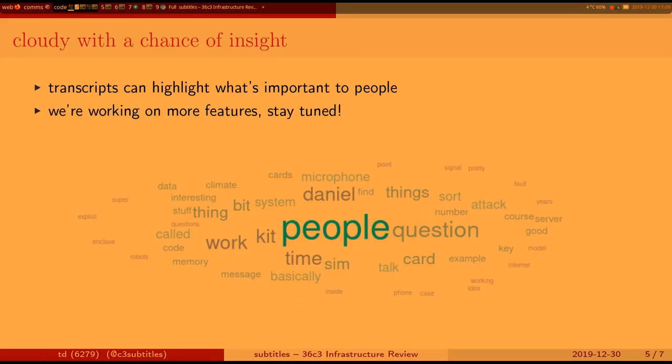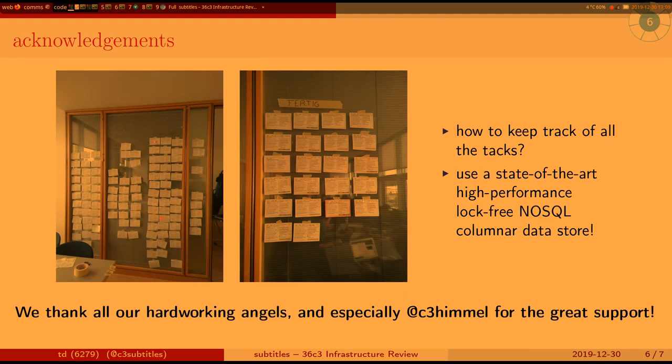When you have transcripts, you can do cool stuff with that. So for example, generate word clouds to see what people like. In this case, people seem to like people and questions and time, which we don't have any here. So, how do we actually keep track of all this complicated stuff? Well, we use a state-of-the-art NoSQL log-free columnar data store, like many of the other teams also do.